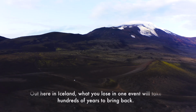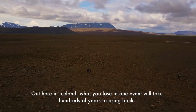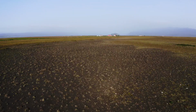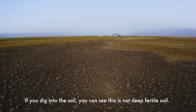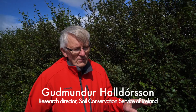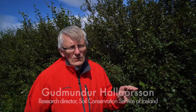Up here in Iceland, what you lose in one event will take hundreds of years to bring back. If you dig into the soil, you can see this is not deep, fertile soil. After such a damage, total loss of soil and vegetation, there are no quick fixes. There is nothing that we can just change in 1 year or a few years. It takes a long, long time. It is an investment, but it's an investment for the future.